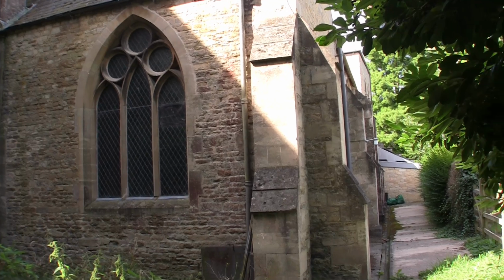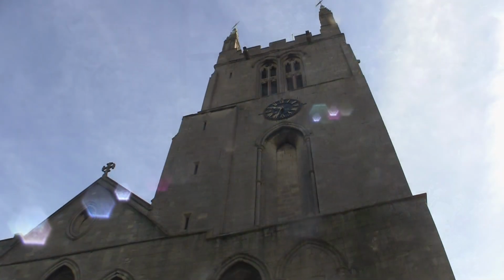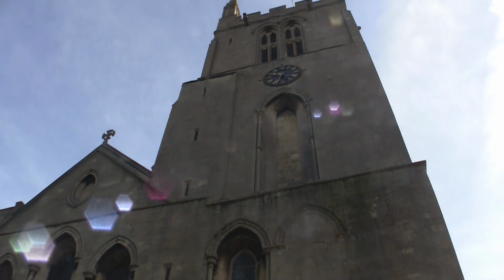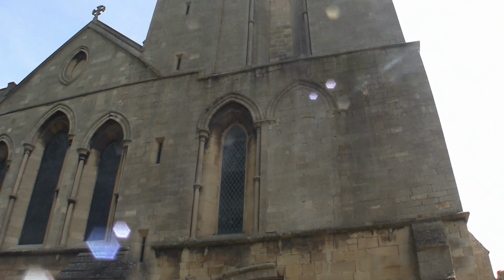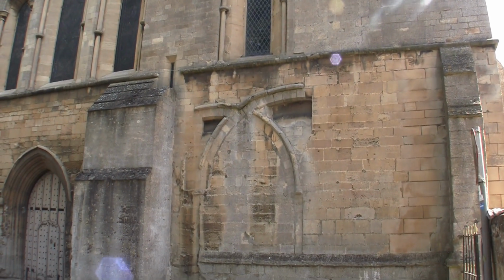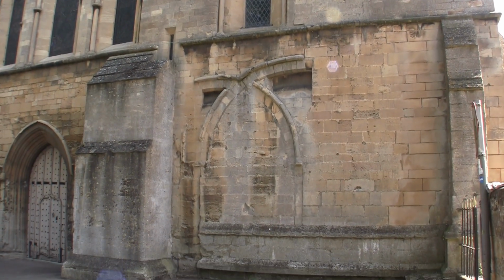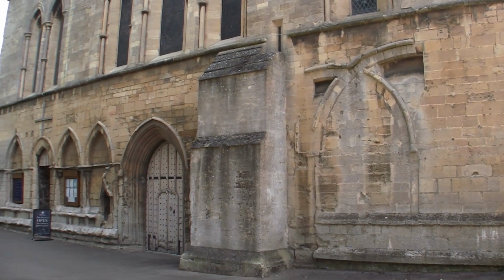The west front was begun in the early 13th century, and its vista of lancet arcading and windows, and in the centre is a 15th century doorway, still with its ancient door, and on either side is a tower. It all looks a bit messy, doesn't it?